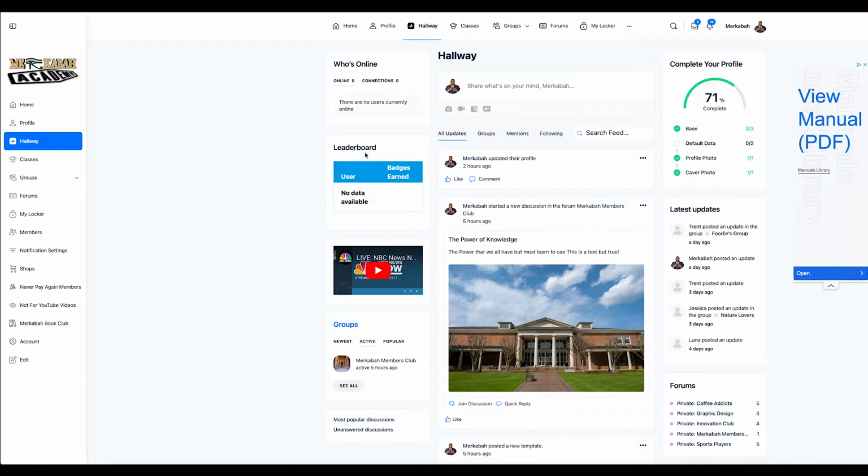Click on hallway here, and it'll take you to the hallway, which is basically your timeline, where you can see a lot. You have the progress bar on the side. If you didn't finish putting in your progress, you can complete it here as well as on the home page. You can also see who's online, who's active, or what have you. You also have the leaderboard for the points for the courses. It's there as well as your groups and everything else on the timeline.